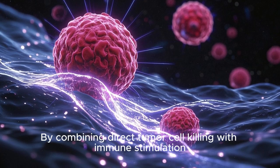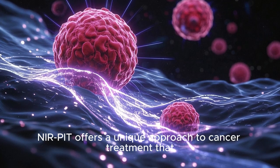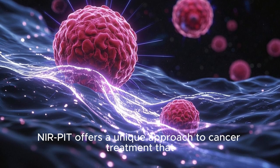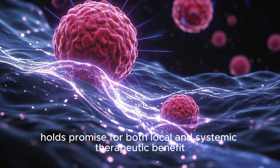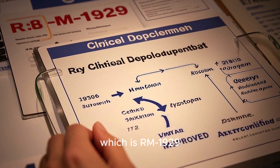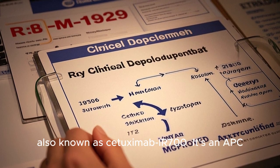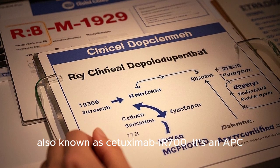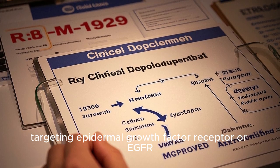By combining direct tumor cell killing with immune stimulation, NIR-PIT offers a unique approach to cancer treatment that holds promise for both local and systemic therapeutic benefit. Clinical development landscape. The lead program, which is our M1929, also known as cetuximab IR700, it's an APC targeting epidermal growth factor receptor, or EGFR.